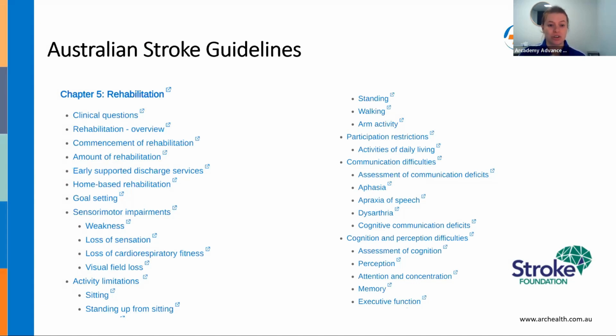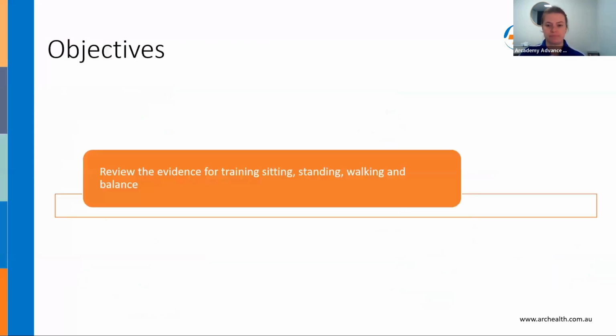These guidelines are a living document, so they are updated every 6 months to account for any new research that's been completed, and we're quite familiar with these. So now that we understand what evidence-based practice means, our next objective is to review the evidence for training mobility.